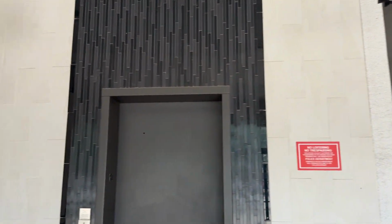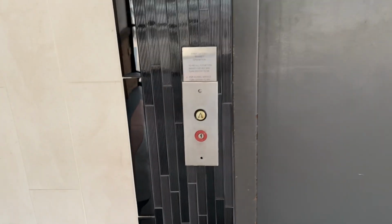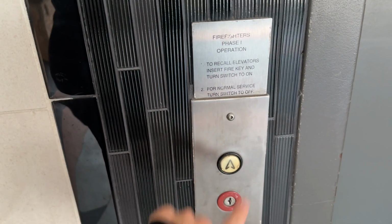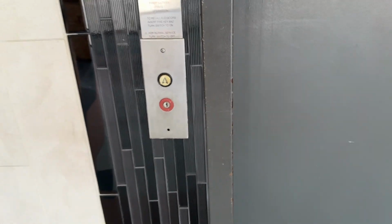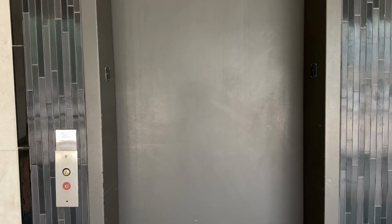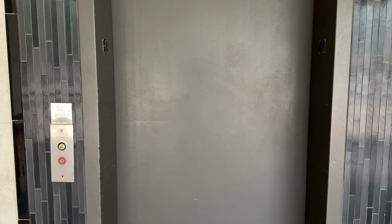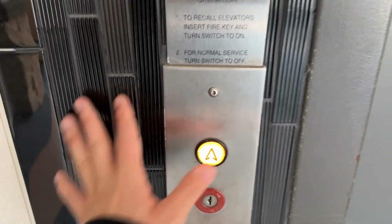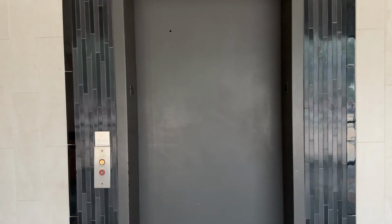But anyways, enough of all that. Let's ride the elevator. I lost the video of this thing when I filmed it last time, so I'm finally getting a take on this. Hopefully it's working. The button light is burned out. I really hope it's not broken. Oh, there we go. I didn't push it hard enough.